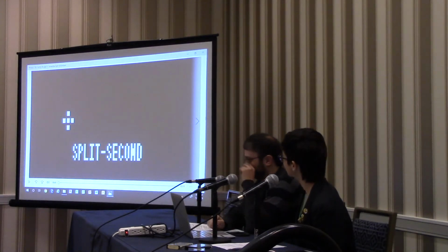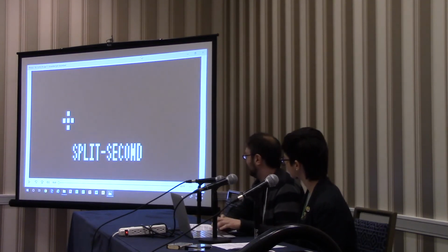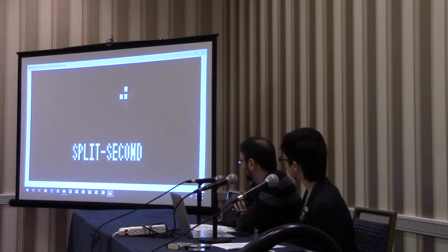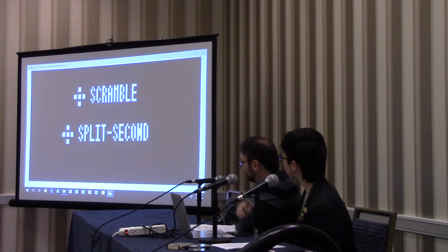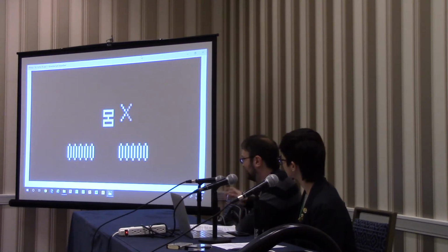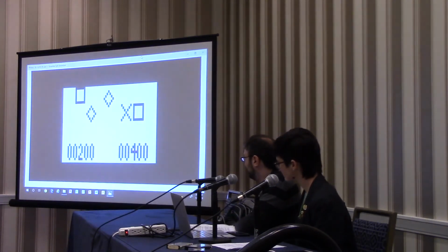This is one that they found in the TC&J collection called Scramble Split Second. It's two games. First you're going to see Scramble. The idea is that you're going to see a symbol in the middle, and you have to hit your keys on your side of the arcade machine to match that before your opponent. And then you get points. It's incredibly simple.